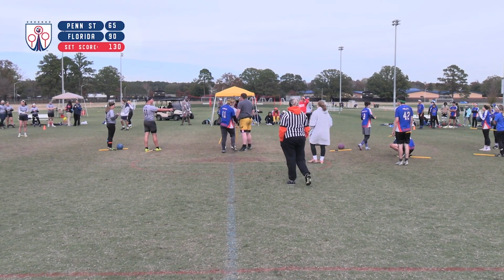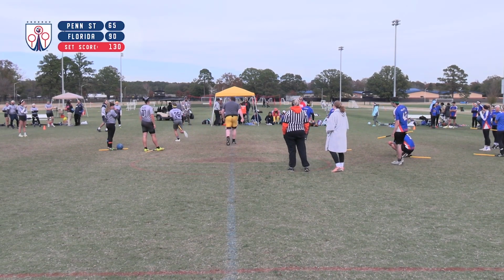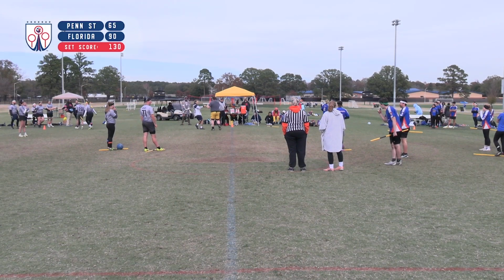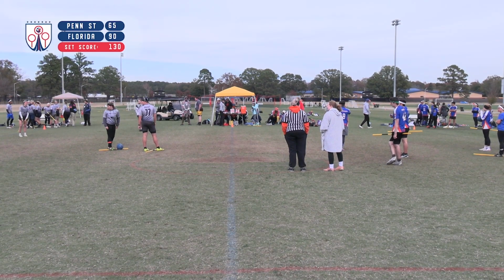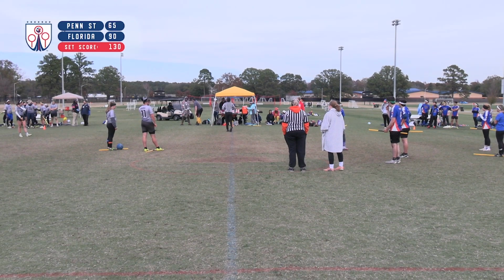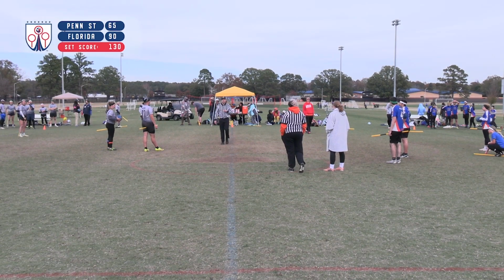Score is 60, which should now be 65-90. Florida, though, with those 2 quick goals, have pulled away enough that they have a little bit of breathing room, but not nearly the breathing room they did before that catch. So we are going to need to see either 4 goals from Florida or 7 goals from Penn State to end this game. We'll see if UF can keep that momentum they've had in this period of the game so far.